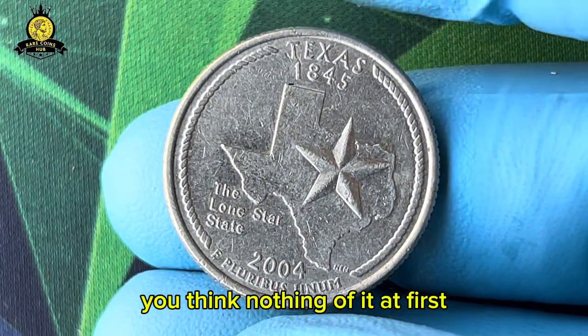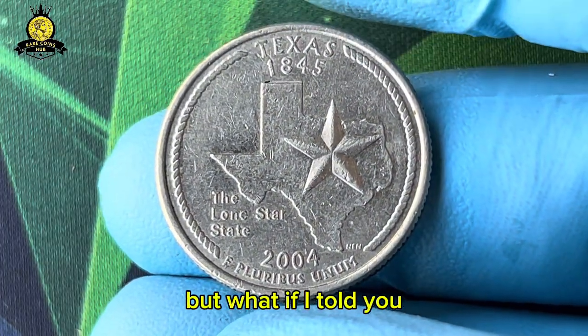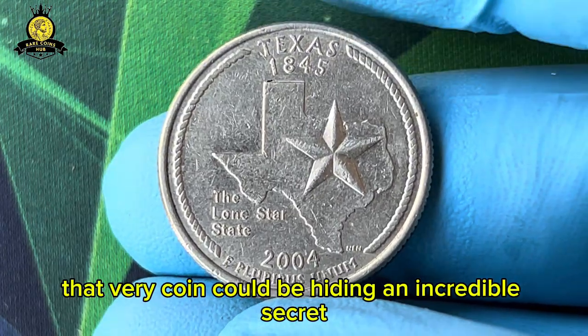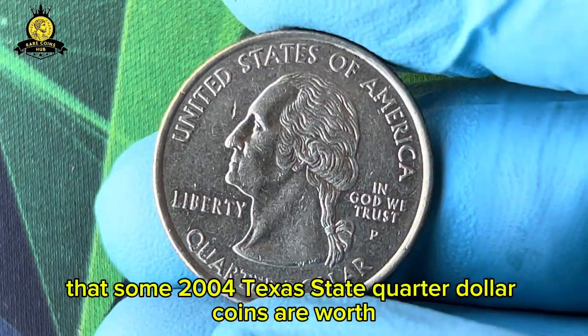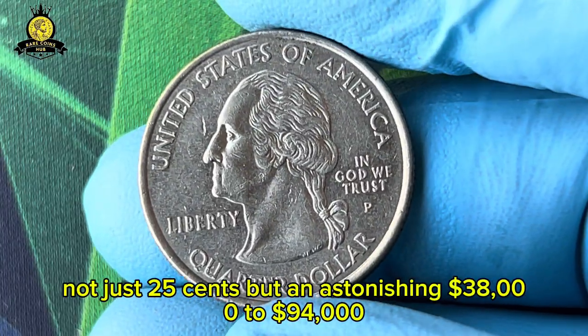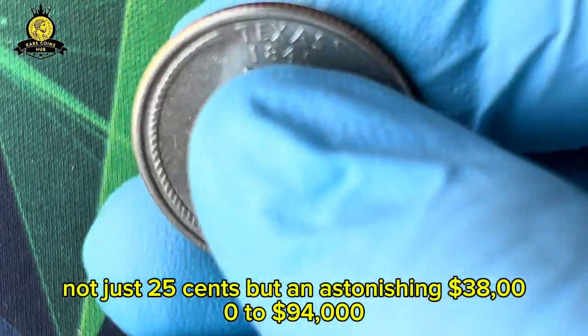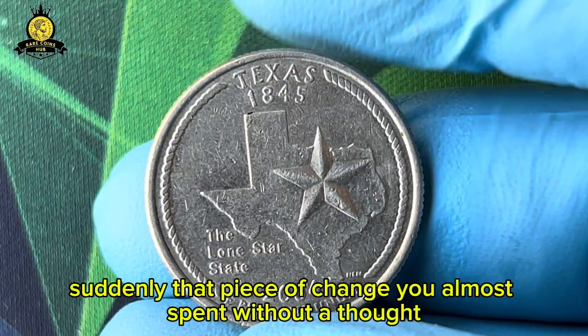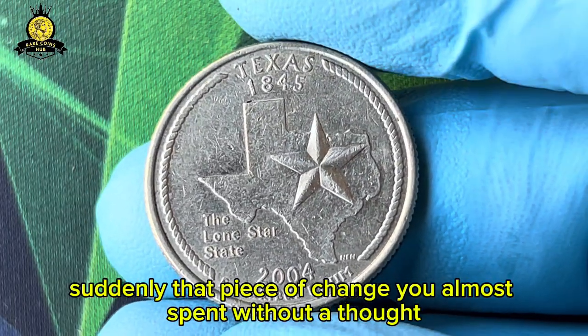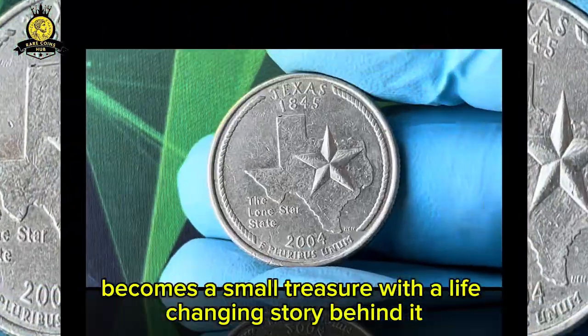You think nothing of it at first, but what if I told you that very coin could be hiding an incredible secret? That some 2004 Texas State quarter coins are worth not just 25 cents, but an astonishing $38,000 to $94,000 depending on their condition and rarity. Suddenly, that piece of change you almost spent without a thought becomes a small treasure with a life-changing story behind it.